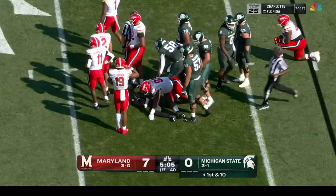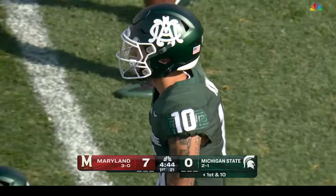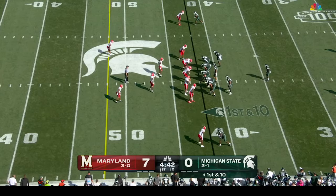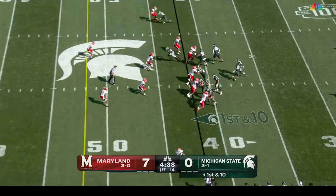So how about that for Harlan Barnett? Being in a new role as a head coach, those are your decisions. And no doubt he came in with the mindset that we're gonna be aggressive early on in those fourth down situations. They cashed in on it.